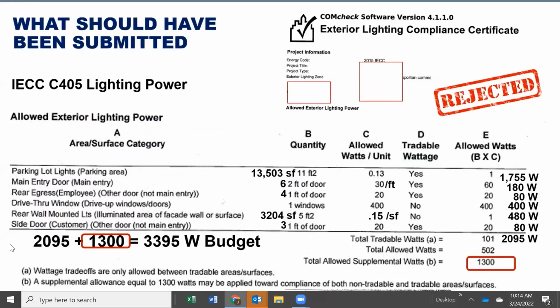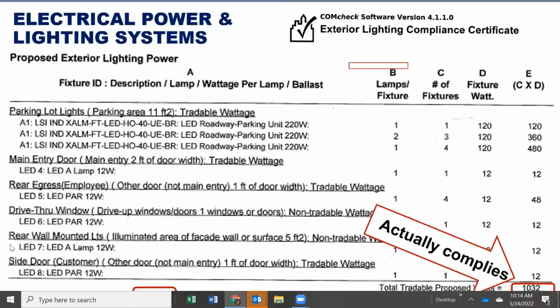As it turns out, there was 13,503 square feet of parking area, not 11. So interestingly, the 1,300 from the table, you add up the wattage of the watts allowed per unit, indicating the tradable and what have you. You add that up to 2095 watts, add that to the 1,300, you have a total budget of 3,395. And interestingly, when down below, because this is a blow up, the total wattage of the fixtures actually complies, okay? 1,032 watts is very good. It's below the 3,395 budget.